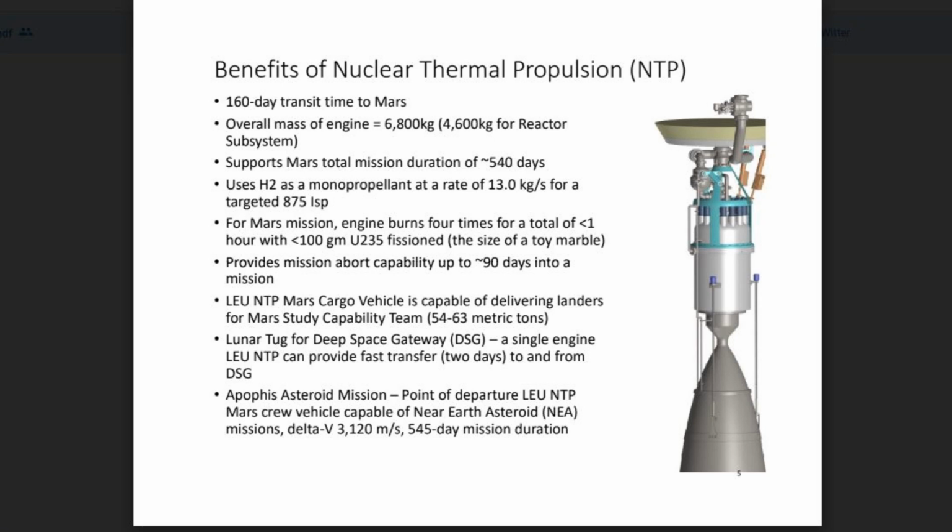Okay. All right. So I'm going to show now. This next slide is pretty cool. This is what we get out of using NTP. I know you probably don't have this up locally, but to me the thing that jumps out is that we're looking at a 160-day transit time to Mars. How much faster is that than what we would do with chemical rockets? Factor 3-ish. So 3 times faster.